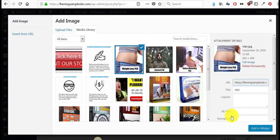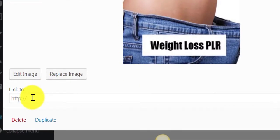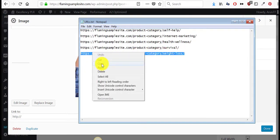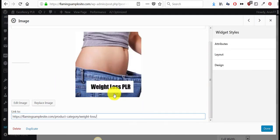and I'll click on this, weight loss PLR, add to widget. Now you notice there's a link here. This link is to your product category. Remember I told you to save the URLs? That's this. These are all the URLs to my different product categories. See how much easier it becomes when it's all there. So paste this and you're done.